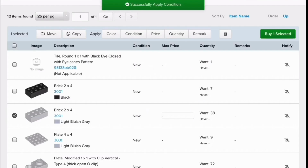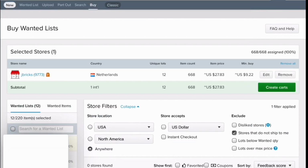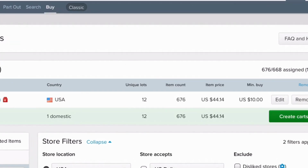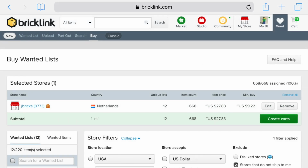As you can see, guys, it is so much cheaper to buy from the Lego store on the pick-a-brick wall than it is to buy them on Bricklink. Only sometimes. Depending on the pieces you get, it's going to differ. This is the cost if you wanted to buy it from the US, and then this is the cost if you wanted to buy it from the Netherlands, the cheapest in the world.